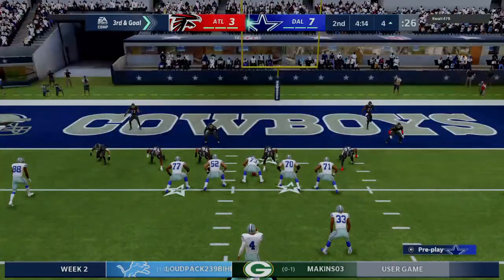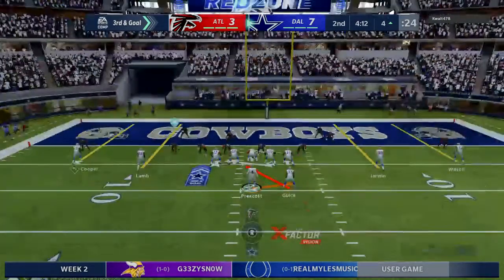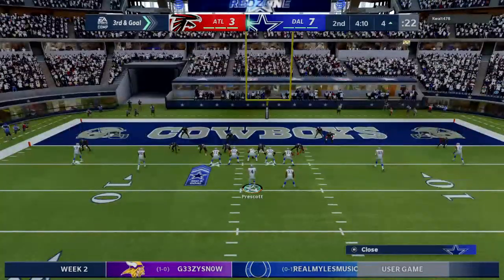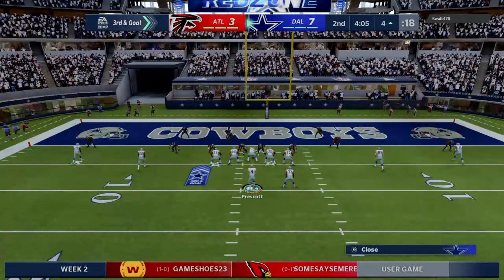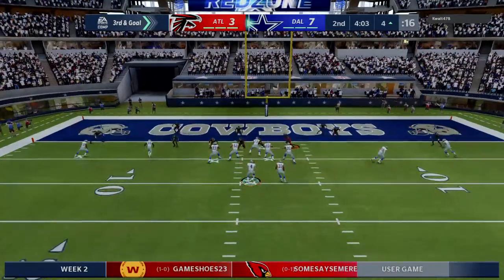A big play forthcoming. Here's 3rd and goal. Coming to you, coming to you. 45 to Mike, 45 to Mike. Man. We go 47. We go 46.